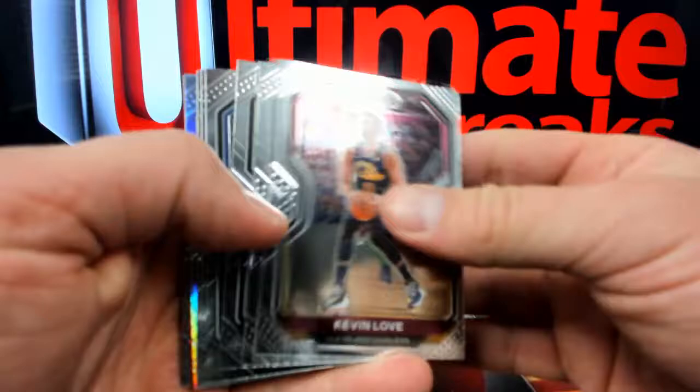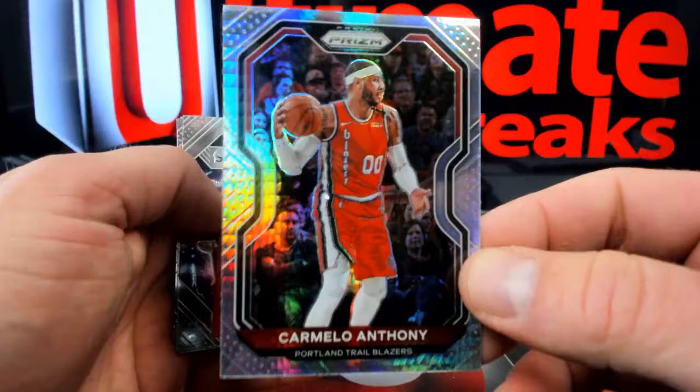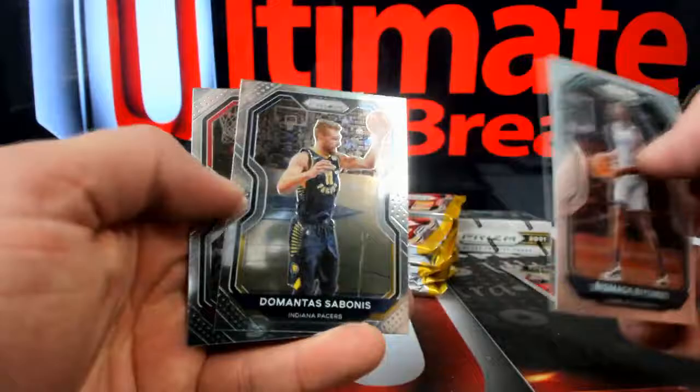All right. So, Xavier Tillman, Payton Pritchard. And you know what's funny? I think there's a bigger lull right now in the market just because nobody can get anything graded anywhere unless you're grading crazy high-end stuff. So I think once the grading opens back up, we're going to see a big spike in stuff too. So take advantage of it now, because whenever grading gets released again, I think it's going to go way back up. Here's Kira Lewis.